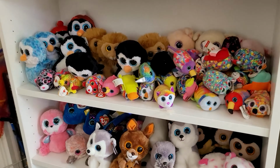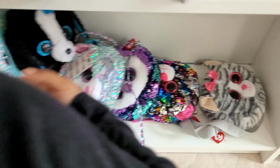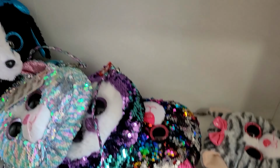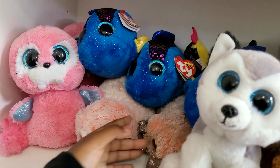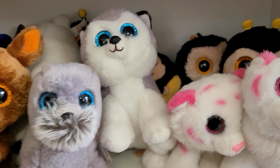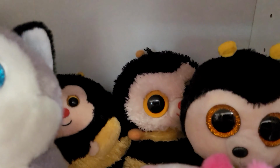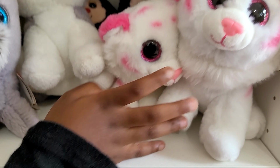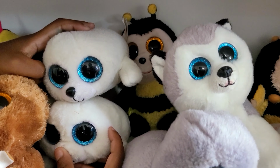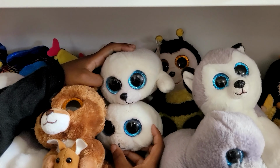All right, here we go to the other side. We have these backpacks, purses. I'm wearing one right now. We have a whole bunch of sea animals. We have a whole bunch of wild animals. Of our sea animals, my favorite one is this one. I think my most favorite one is this one. They're so cute. But this one lost its mouth.